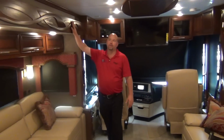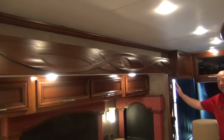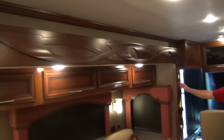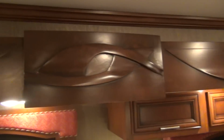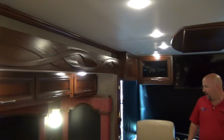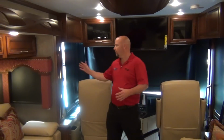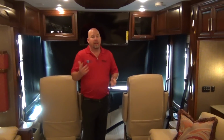First thing I noticed when I walked in was this woodwork. This is all new for '17, and the way they brought the light through in these areas here, I thought just came out wonderfully. So we want to get a good shot of that. Last year I thought it was nice that it lit up, but it seemed a little more sterile somehow. This just seems so much more homey. I like it a lot. It was the first thing I noticed when you walk in.